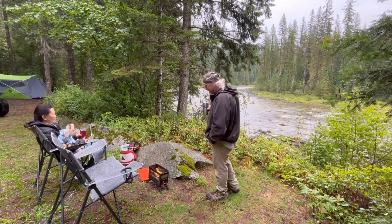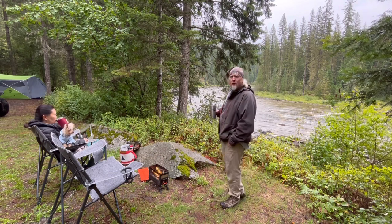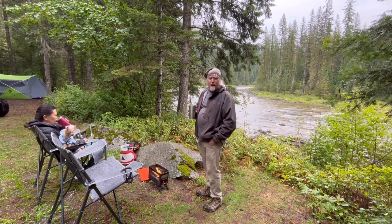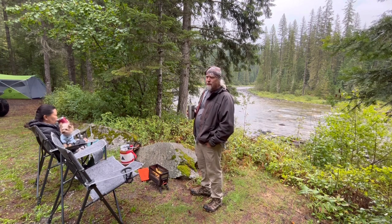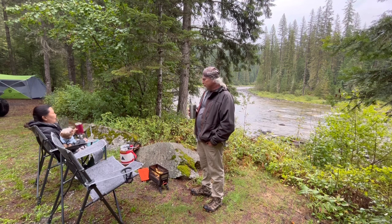Yeah, it's nice. So we got the fire pit going. I'm hoping the rain backs off because I want to do some fly fishing today. And if you're a fly fisherman, rain doesn't make us happy. So probably this afternoon will be good, but it'll be a waste of time right away.